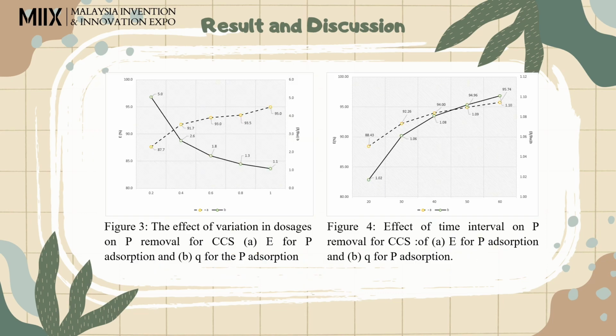Different adsorbent dosages were used to study the removal efficiency of phosphorus and the adsorption capacity for phosphorus from the synthetic wastewater solution. As shown in Figure 3, the phosphorus removal efficiency by CCS was proportional to the adsorbent dosage. As the adsorbent dosage increased from 0.2 to 1 gram, the phosphorus removal efficiency by CCS increased from 87.65 to 95.96%. The higher removal percentage indicates more phosphorus is attached to the adsorbent surface at that dosage.